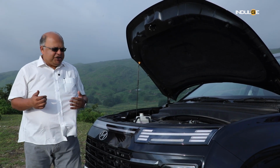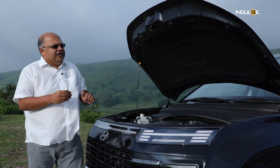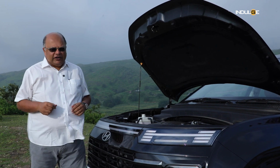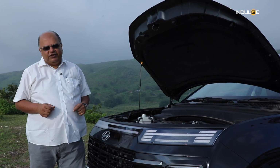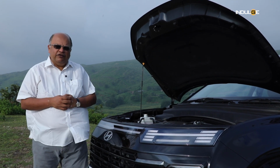But as I mentioned to you earlier, in the interior part of the car, the diesel vehicle has no sunroof. So that's a major thing. If you're looking for a sunroof, then you'll have to get a petrol model. Anyway, let's close this now and let's go for a drive.